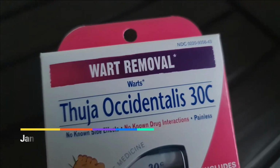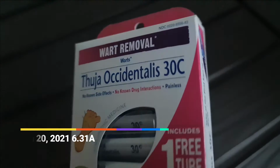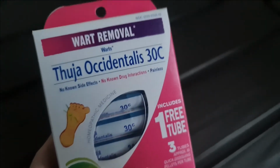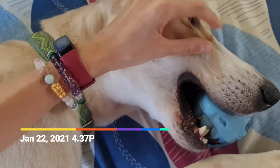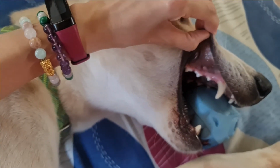So we discovered about these Thuja pellets, and we decided to give him 6 pellets a day. It was so amazing because it only took 4 days to see results. As you can see, Balto doesn't have that huge dog wart on his gums anymore, and the other 2 smaller ones are virtually gone.